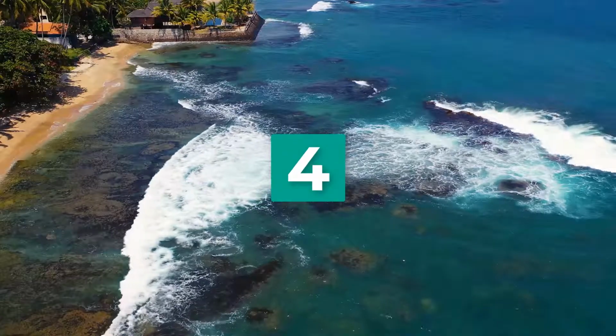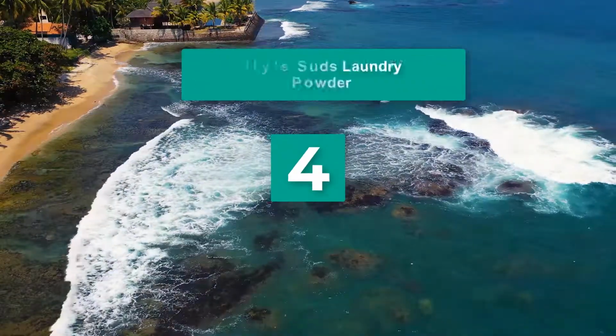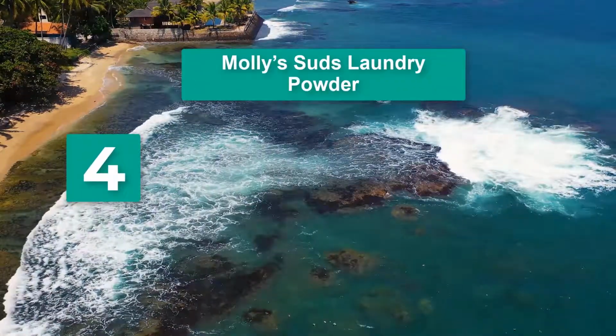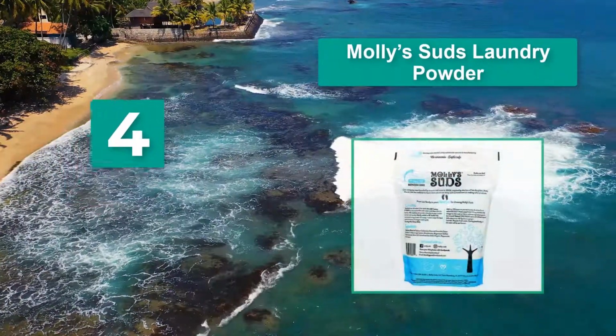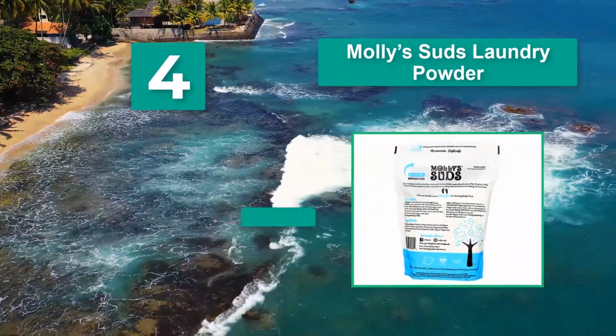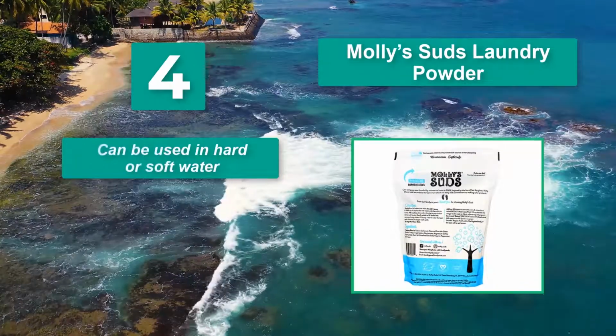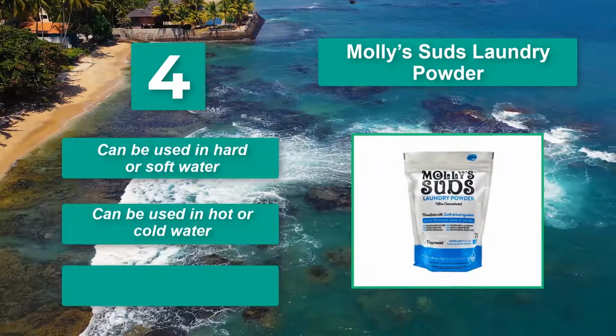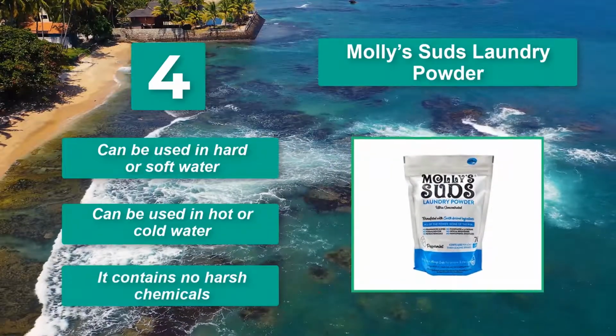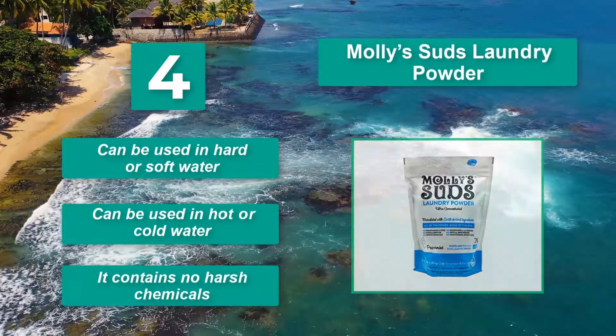Number 4. Molly's Suds Laundry Powder has a peppermint essential oil to give the soap itself a pleasant scent, yet this rinses out, so the clothes don't have an overpowering scent after washing. Main features: can be used in hard or soft water. Can be used in hot or cold water. It contains no harsh chemicals.